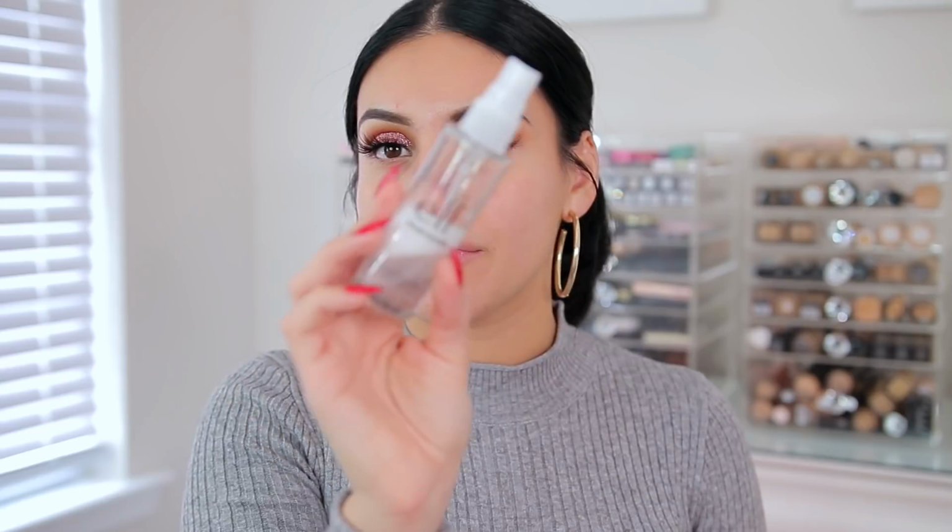Okay, so lashes are on. I just prepped my skin. I did a little bit of the e.l.f. facial oil mist. I really like this. It just gives my skin a little extra hydration, which I feel like I need because I'm using a matte primer and a matte foundation today. So let's pray for my skin.